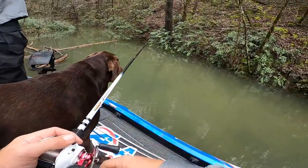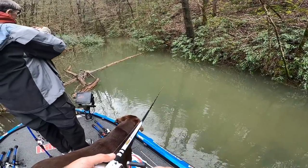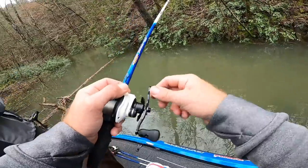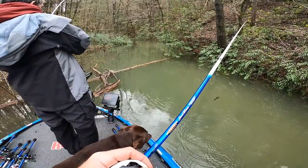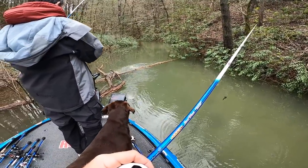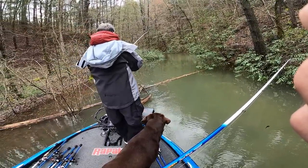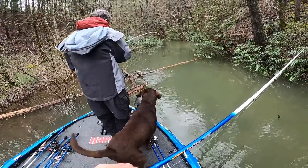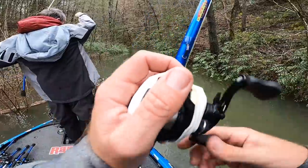That looks good. Oop, there's a little spot right there. I seen him. Got him. Oh, spotted dog. Get him out of there. Oh! He got you rocked up. There you go. About a 14-inch spot, isn't it?